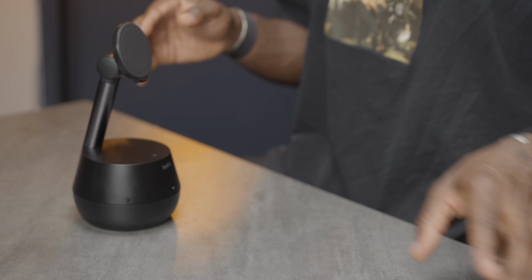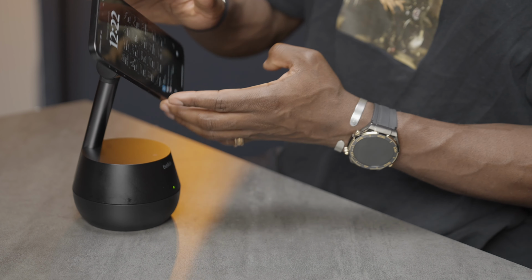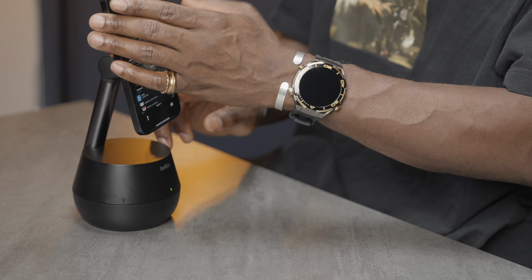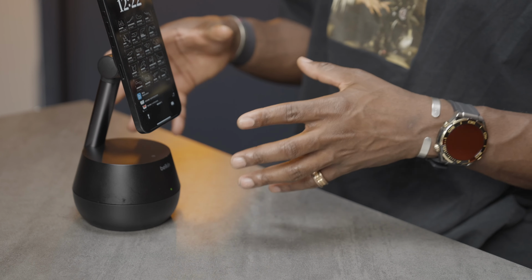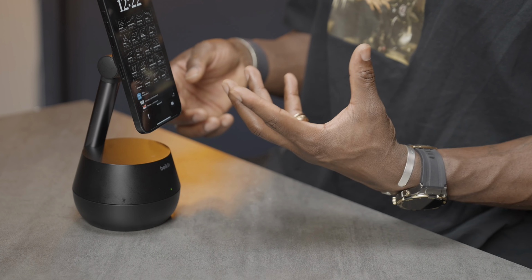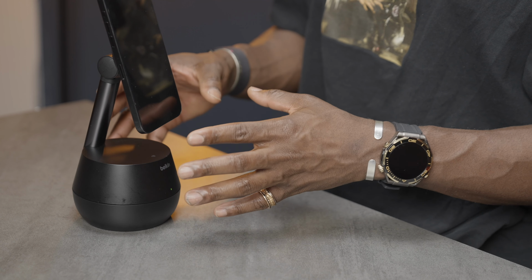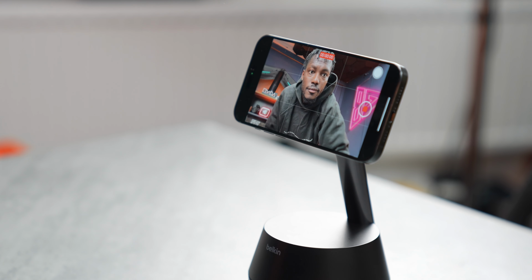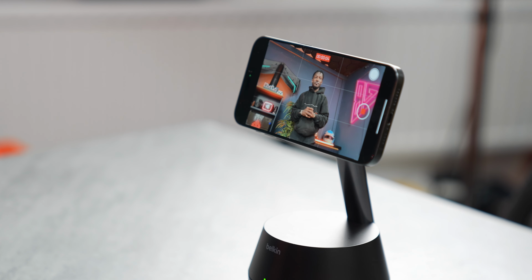As this is a MagSafe accessory, you can mount your phone like so. It keeps it nice and secure. You can even have it in landscape mode if you need to. You can have it in portrait mode for TikTok and all that kind of stuff. But it also charges your device as well. Once you have it plugged in, this will charge your device at the same time. It supports 15 watts MagSafe wireless charging. The Auto Stand Pro itself will last for up to 5 hours, so you don't have to carry a charger with you everywhere, and this will just work as long as you need to create your content.